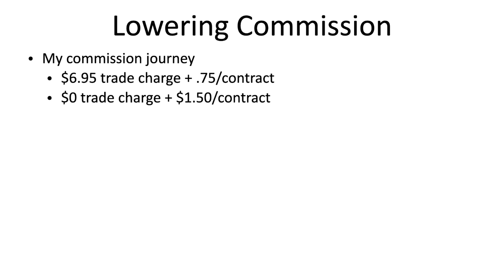And then I would try to negotiate my commission every year. Sometimes they would deny it, and then I would try again maybe 6 months later. But eventually I was able to get them down to $1.25 per contract, and then I got them down to $1 per contract. Those first few negotiations were pretty tough. Like I said, I would get denied a few times when I asked, but I kept trying because there's no harm in asking them to lower your commission. And then what really made a difference was when other brokers started coming on the scene who had better commissions.